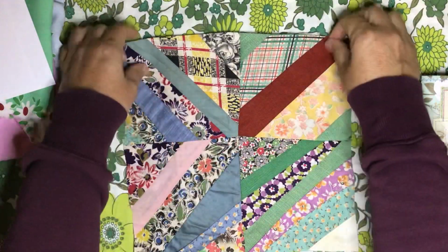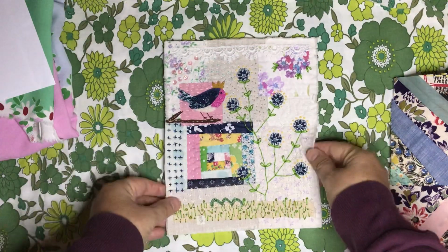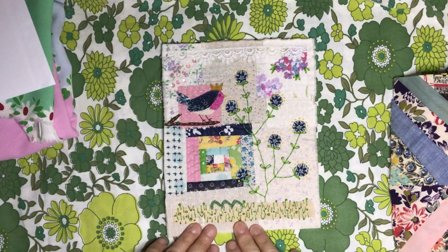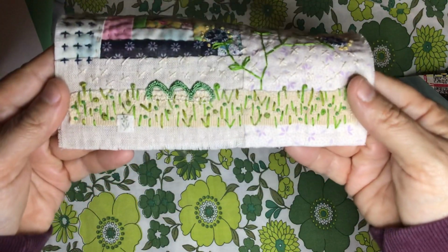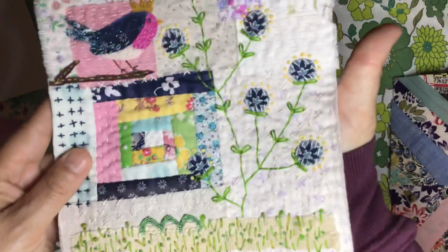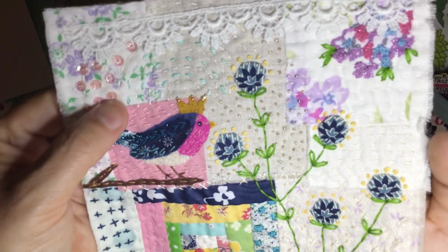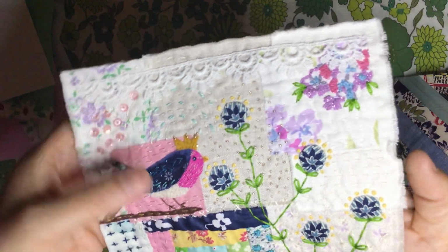And then the quilt block, and this is her amazing piece. I was absolutely blown away when I received it. Her stitching is immaculate. It is so perfect. When I think about what I did, I feel like, gosh, mine's nowhere near as good as this. How beautiful is that little bird? And I love the crown, and there are the tiniest beads you've ever seen stitched on.